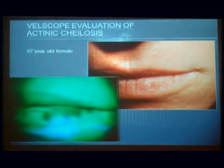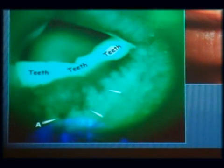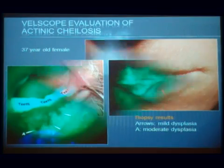Well, we used it on her, and we found these 3 areas. And when we biopsied those 3 areas, this one had mild dysplasia. Well, this was moderate dysplasia. These had mild dysplasia. So here's somebody who was thinking she was going to sell a product, and it turned out she was the one with the problem.